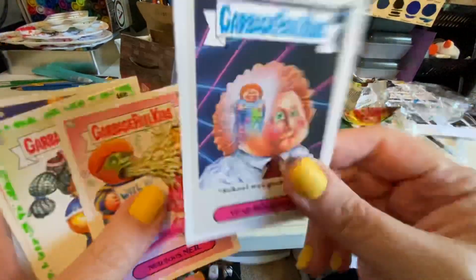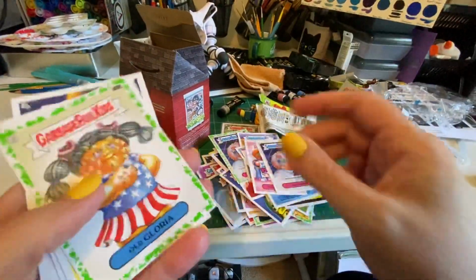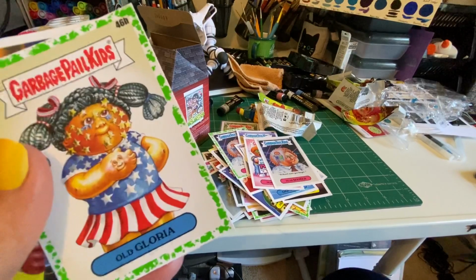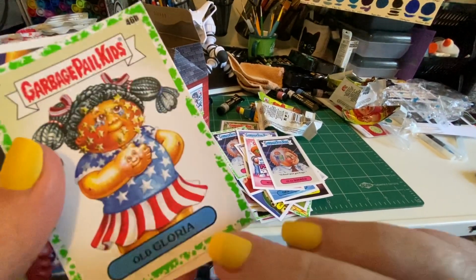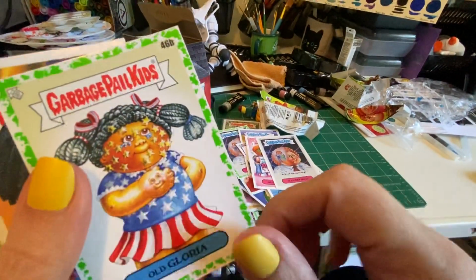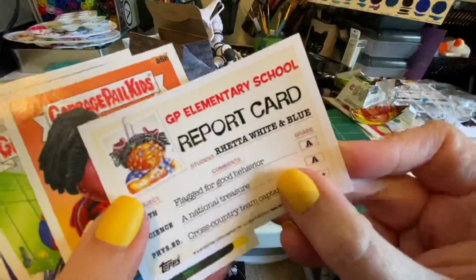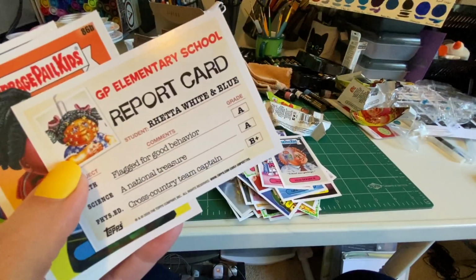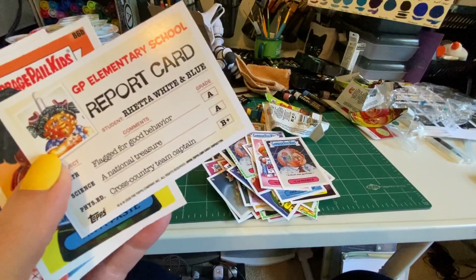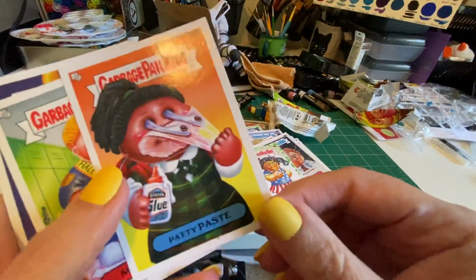That one's a repeat. As is this one. Old Gloria. It's got all the little gold star stickers stuck to her face. Flagged for good behavior, a national treasure. Cross country team captain. Patty Paste.